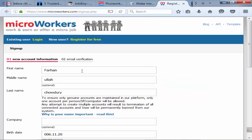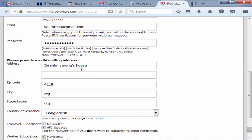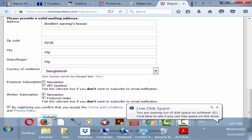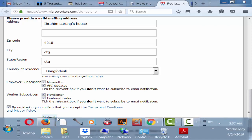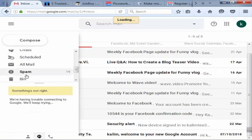And the next one is microworkers.com. It's also another form. You have to fill it up correctly, giving all your information on this website. After that, you have to click on the submit button, and you will get a confirmation link on your email address. And here I'm going to check.